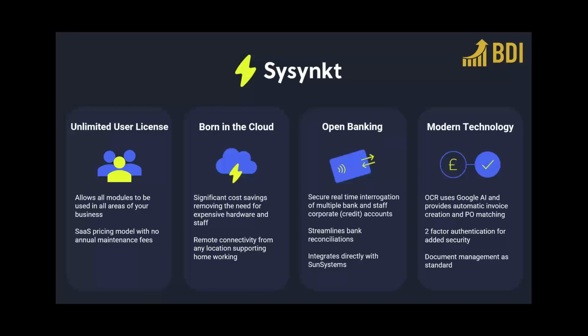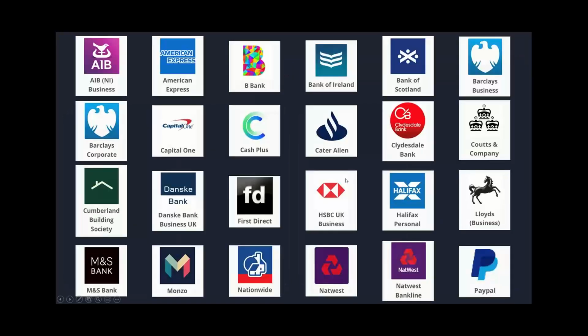Of course, cloud provides remote access to all your staff. COVID has shown us that the way we work will change forever. Sysynkt is ready to answer that challenge now. Open banking is the new global standard for interrogation of data held by financial institutions. It's not just banks, but also extends to credit cards, PayPal, and other institutions. This is just a brief snapshot of the 1,500 institutions globally that are using this standard.